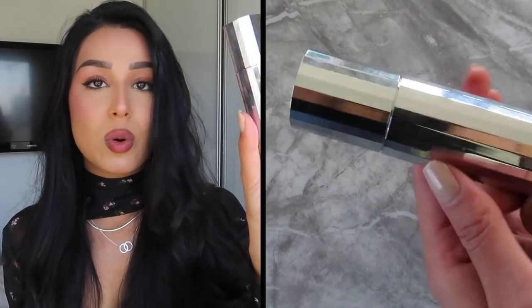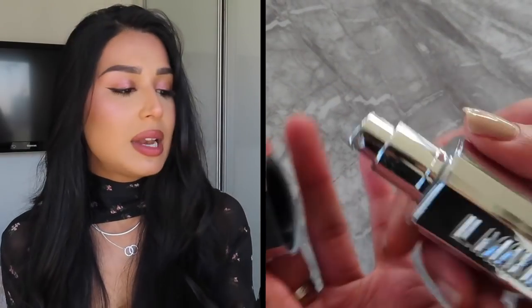First things first is primer. Am I a primer kind of girl? Not really. But if I was to use a primer, and I do use it from time to time, it would be the Il Makiage No Filter Poreless Base. This is such a good primer because I believe it has silicone in it, so be careful if you have sensitive skin. It is comedogenic, I believe is the word, but it really smooths your skin. Like, you can't see your pores, like the holes in your face, when you use this, and I just really love the brand as well as the packaging.